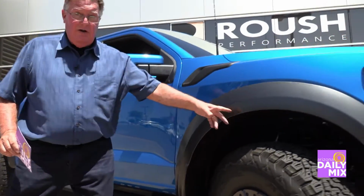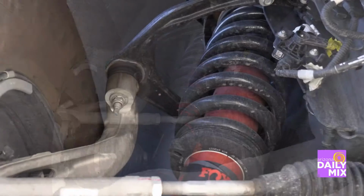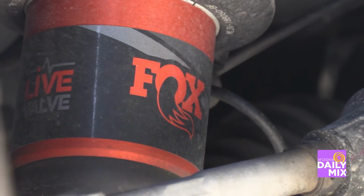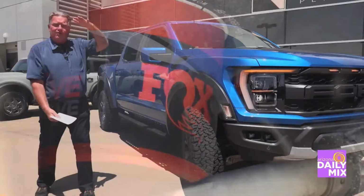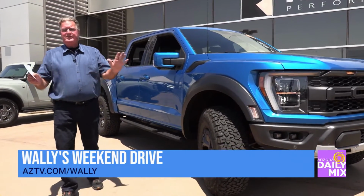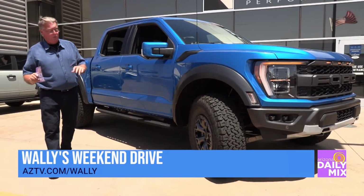Now, right behind there, a Fox shock. In fact, all four corners have Fox shocks that are internal bypass shocks. So what that means is when you go off a jump or something, the suspension drops down very quickly, and when you land, it's like landing on a marshmallow. These things are, number one, they're expensive. Number two, they work really well.